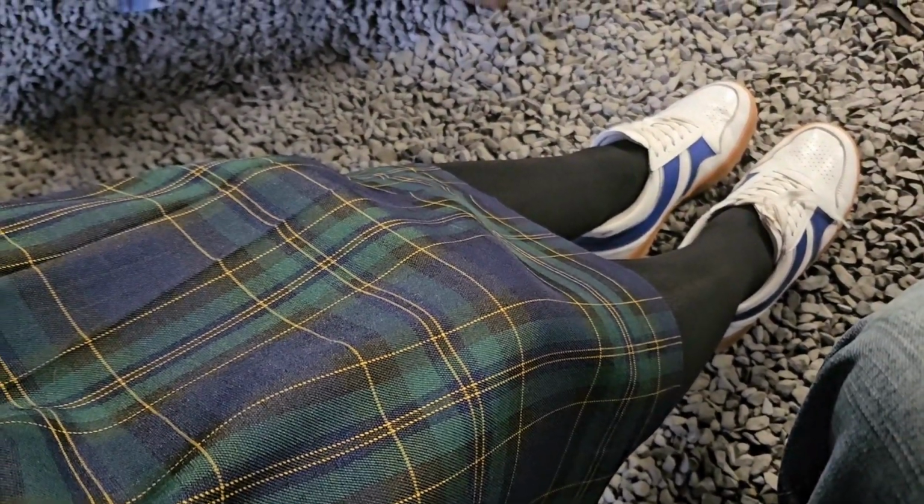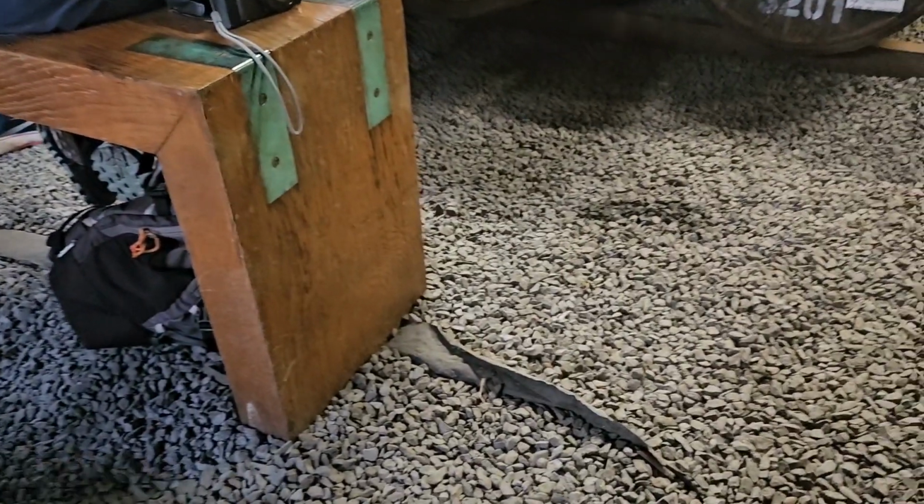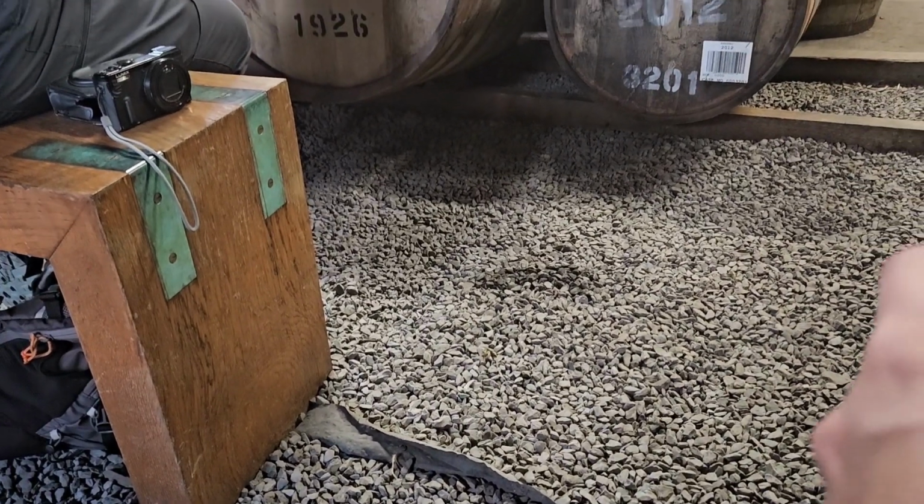Sherry casks are definitely something. I'm guessing when I pour this PX cask sample in a moment, that there could be a few oohs and ahs thrown in. It's going to smell completely different. It's definitely going to taste different.